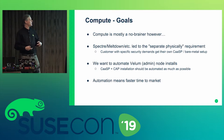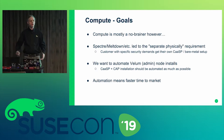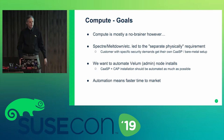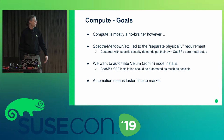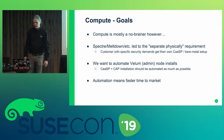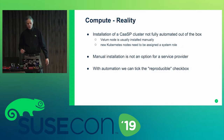If we hadn't had the need to separate things physically, we could have probably gone with one admin node for everything. But due to the fact that the customer was telling us, no, it needs to be completely separate, we were really at the point where we needed to automate everything belonging to a CAS4CAP installation. This automation is also really helpful in getting the time to market that our customer expects.